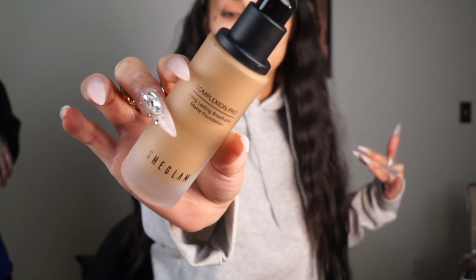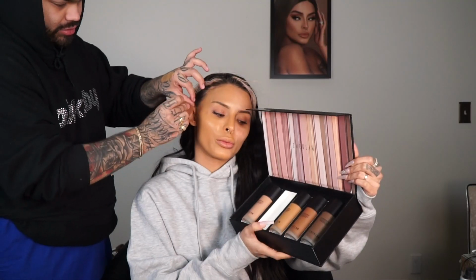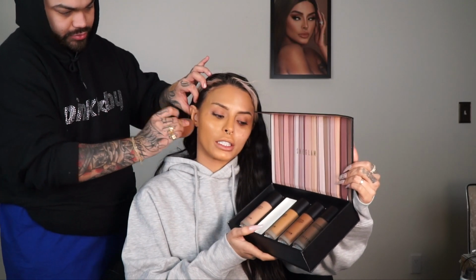Okay, so we're going to start off by using their Complexion Pro Long-Lasting Breathable Matte Foundation. And this is in shade Cappuccino. She's a little orange, but we're gonna make it work, right? Yes. Oh, by the way, this is how it comes in this really dope package. SHEGLAM Complexion Pro. And we're using that shade. Okay, he's getting in my ears. Not clockable.